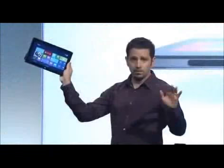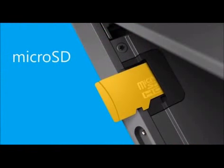That's important for a couple of reasons, and I'll share that with you. I've opened the kickstand. You may have noticed. Behind the kickstand, if you want to take a closer look, this is a micro SD card. We didn't talk about this much before, but I do want to show it to you because it's a really important feature to me. I use it all the time, and here's why.